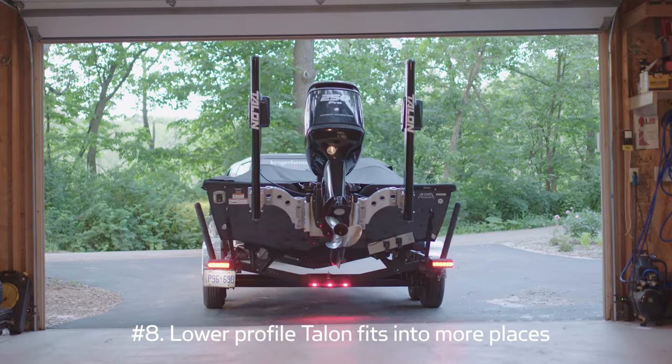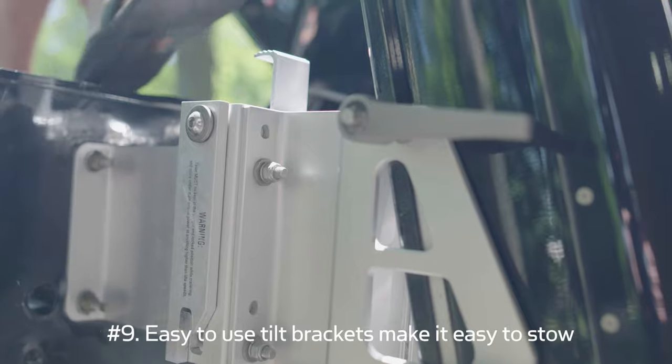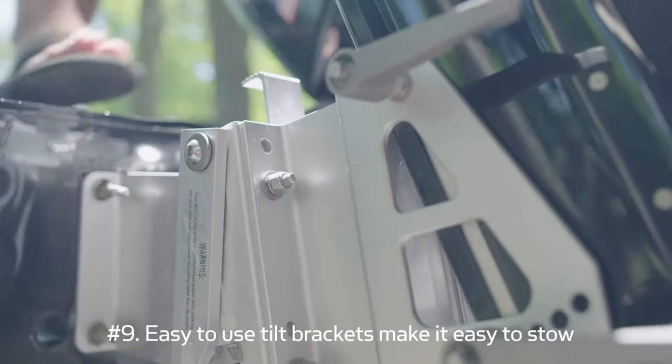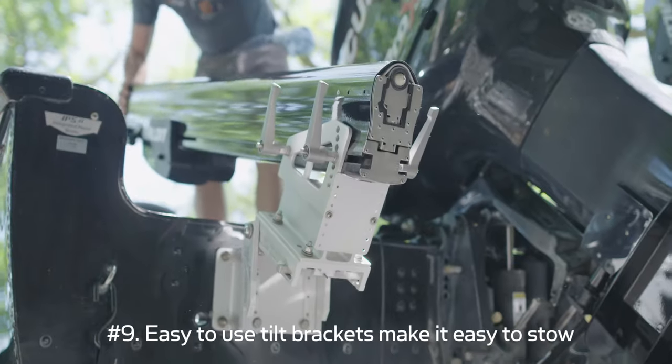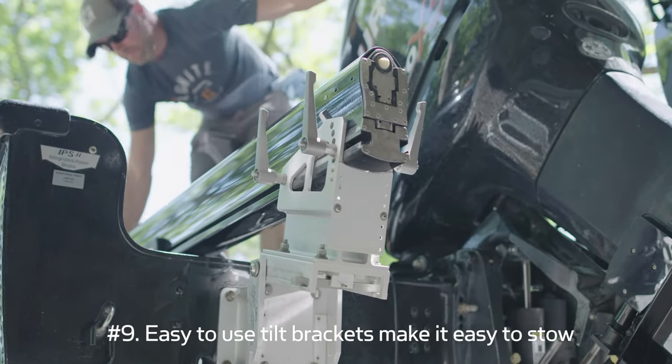Well, Talon's unique telescoping design gives you a 94% increased chance of fitting a 12-foot Talon in your garage without tilting. Speaking of tilting, our optional tilt brackets allow you to easily and quickly tilt your Talon into your boat, getting them out of the way for storage or even passing under bridges or spelunking into caves. That's number 9 for those keeping score at home.